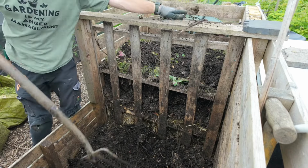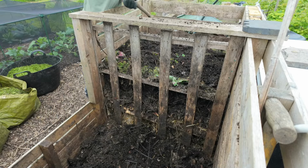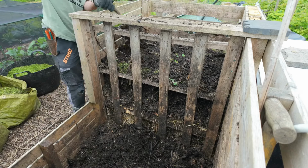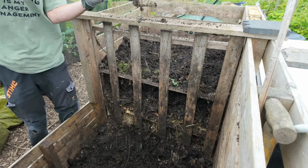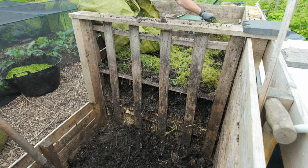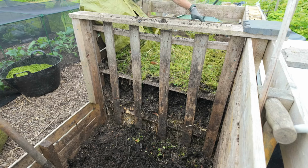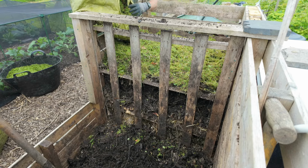Just need a little covering to cover that. A little bit more just in that corner over there. Oh, I think that'll do. So this has got a little bit of leaves mixed in with it as well, so I just want to give it another inch, maybe 2 inches covering. I think that'll do.